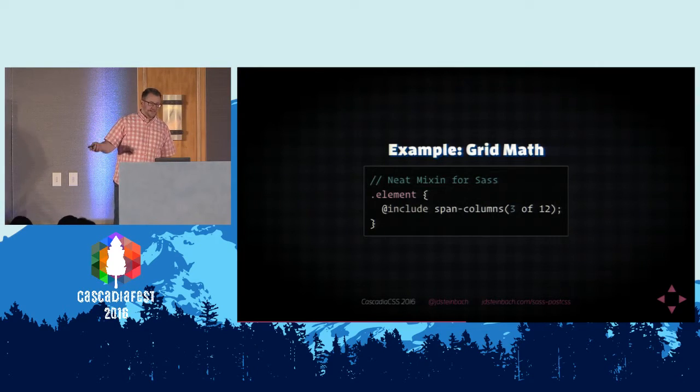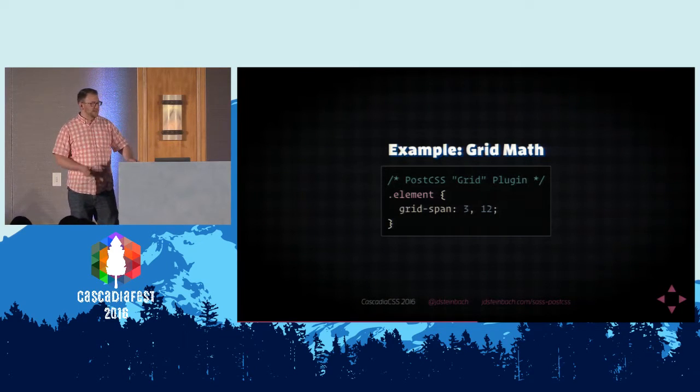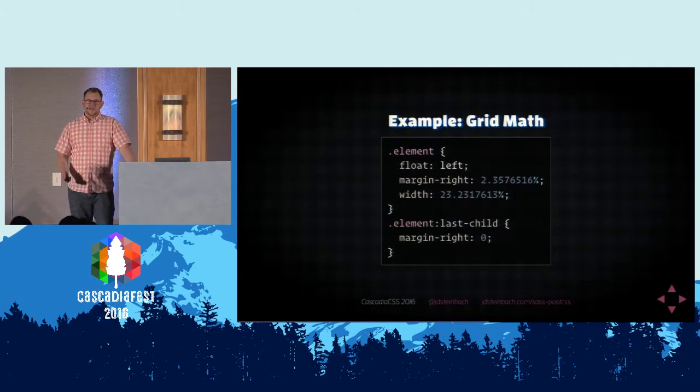If you're using Neat or Singularity or Suzy or a similar Sass grid mixin system, you may be familiar with an include mixin like this. Again, who types include right on the first try? Extend is even worse. What if you could just write this? It looks a lot more CSS-y. It doesn't really conflict with anything in spec because I don't think that's a valid property at the moment. And you can prefix it with your own thing, make it your initials or your company name. And you can get the same output from both of them.